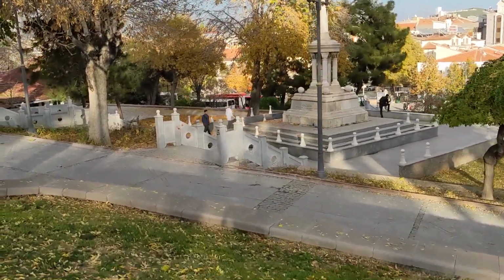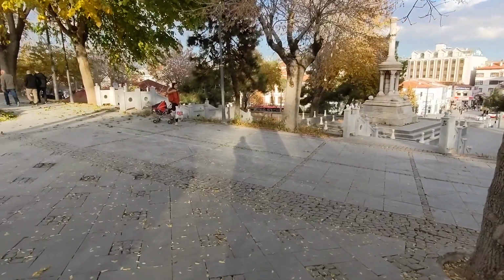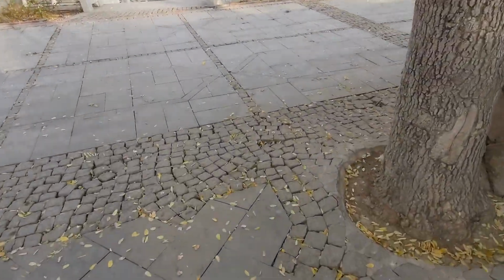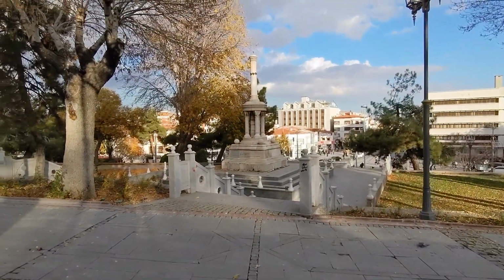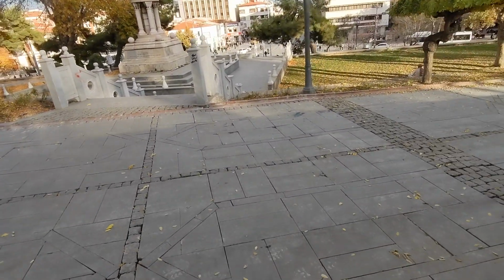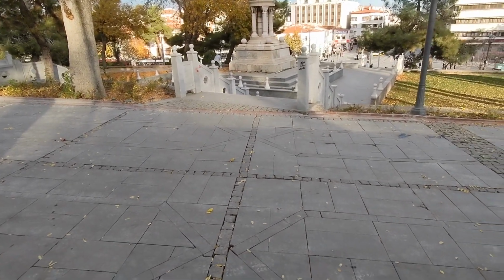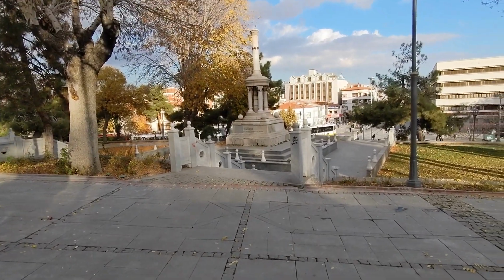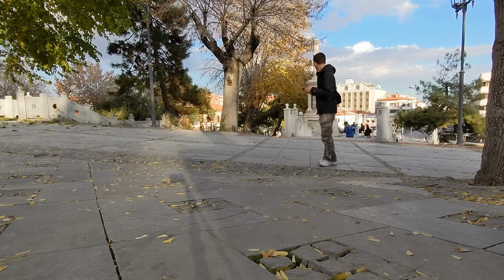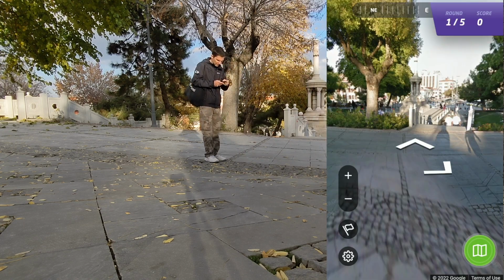Let me get down from this thing. I don't know if I can jump this. And we should be right here. I can see the cobblestones, which is exactly like in the image. So let me check on my phone. Is this what we can see? So we are indeed right in front of the staircase, right in this cobblestone area.